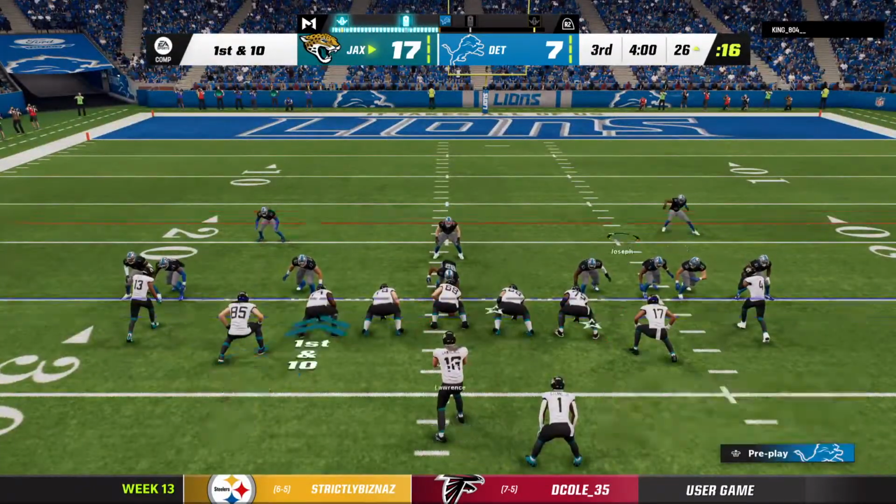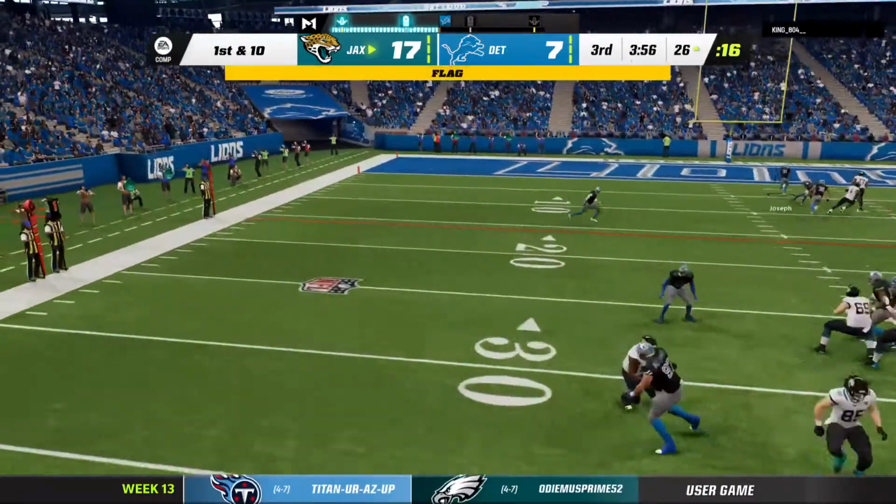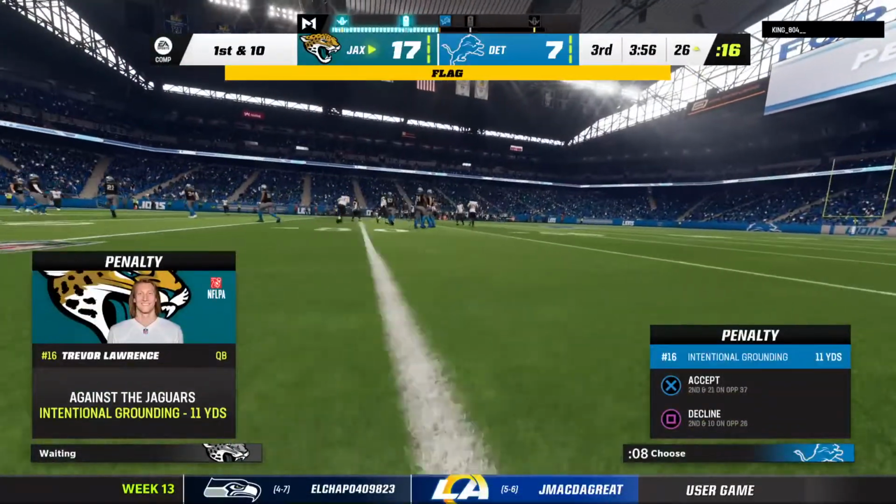This one in particular, able to scan the field. Pocket held up nicely. What a terrific job by the offensive line. The route, well run, and the football, right on the money.